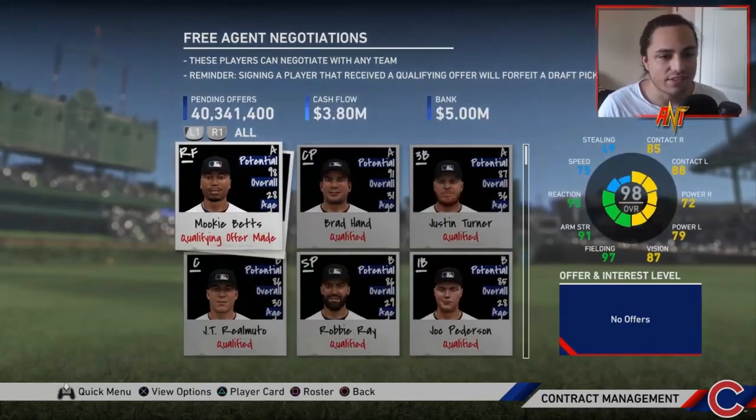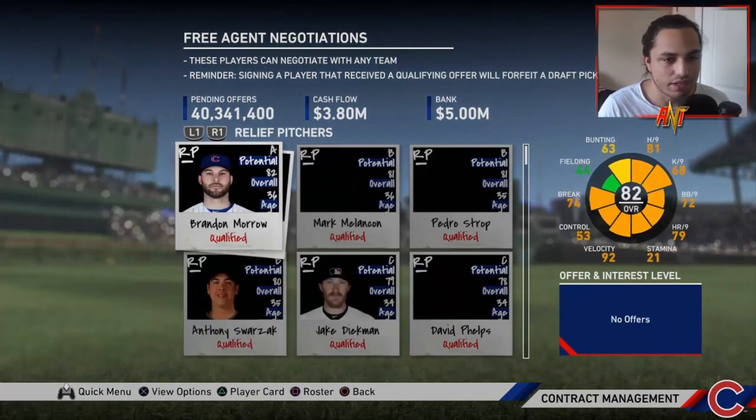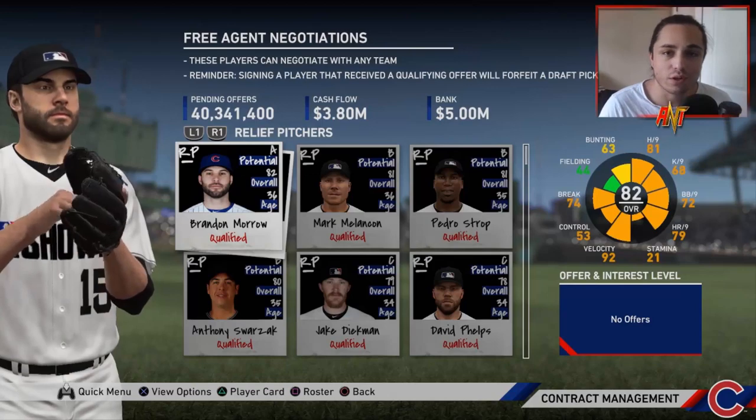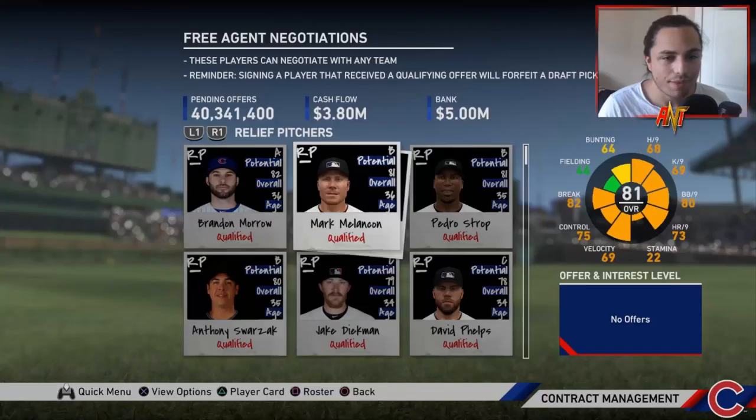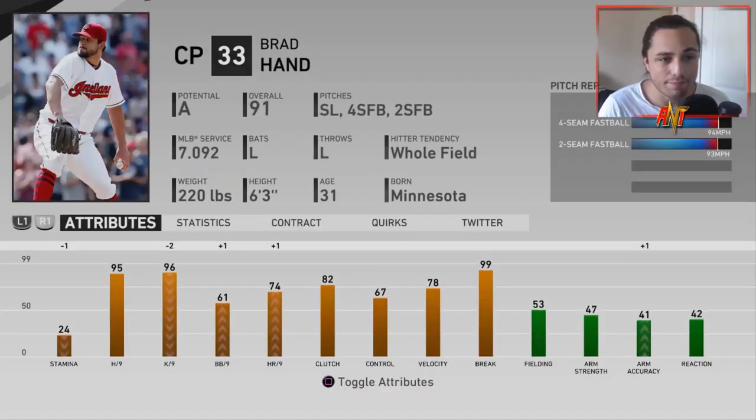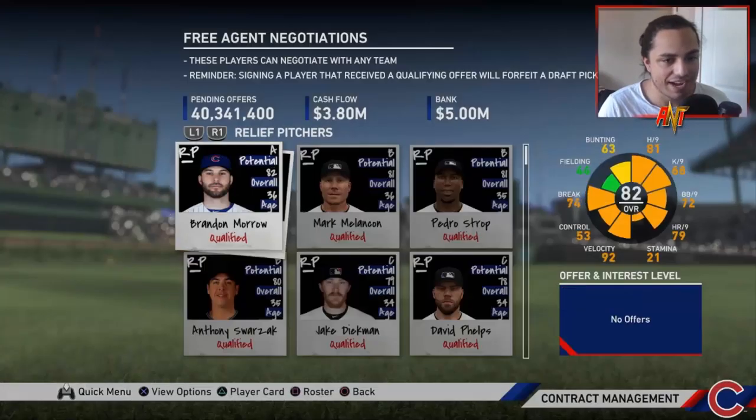When we look at this, though, this is where things get a little interesting because Brandon Morrow, we do need a closer. We could move Kimbrel there, but I feel like Kimbrel, maybe not the move. Maybe bring in Brad Hand. Yeah, maybe not.